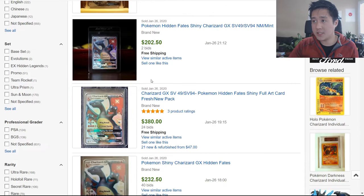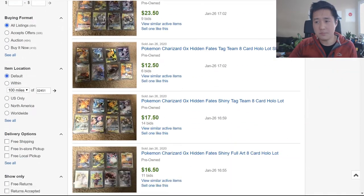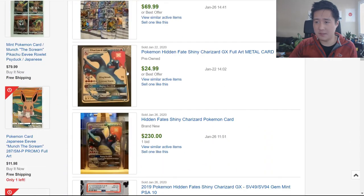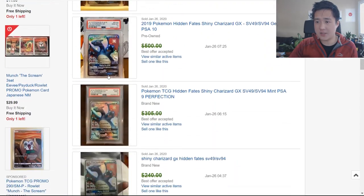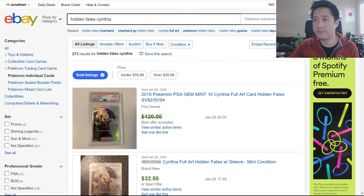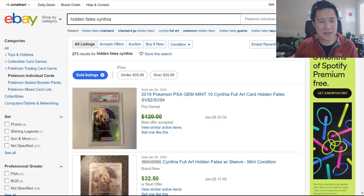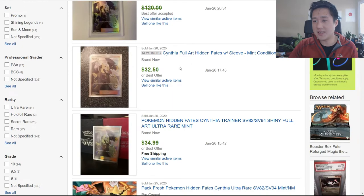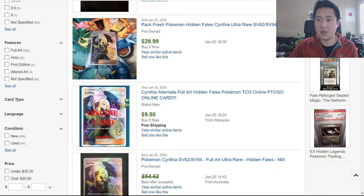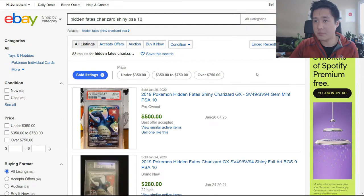Higher, 200, that actually feels pretty low for eBay. A lot of these 230s, maybe that one's not that well ascended or something. And yeah, so still significantly above 200 for eBay. Actually, with all that information, it probably maybe is a good idea to pick it up off TCG Player, but I would not suggest doing so. Cynthia off eBay, still a little bit over $30 at the end of the day.